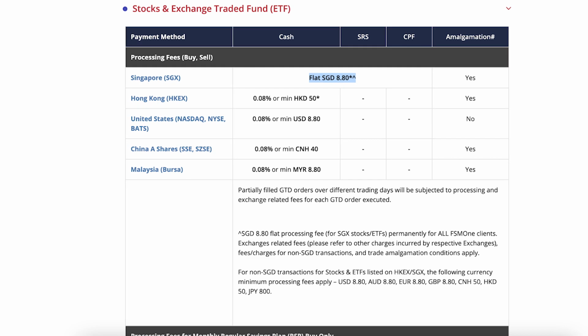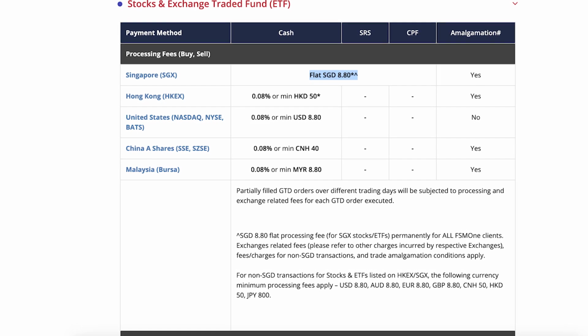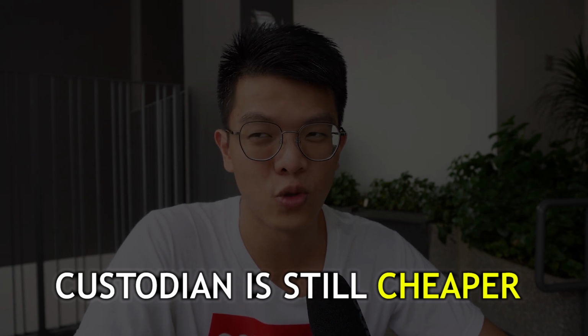So you can actually get like FSMOne, whereby if you link to your CDP, your FSMOne can actually allow you to sell your CDP shares at a flat fee of $8.80. So I think that's quite a good deal, right? And that is still significantly higher than what you get at custodian, right? Because custodian is like less than $1 per trade, so 2 ways will be $2.